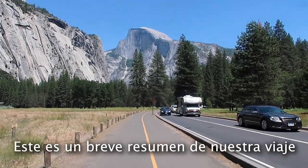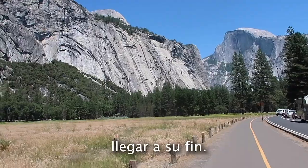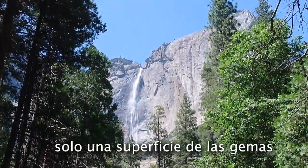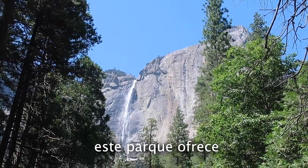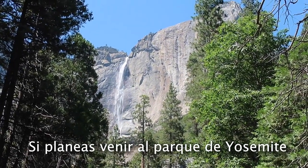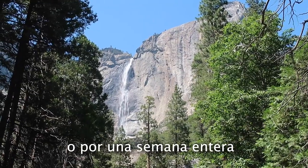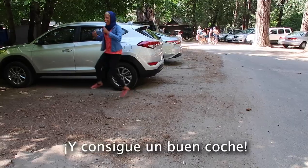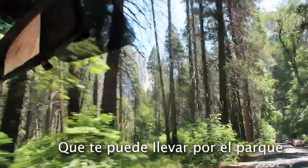That's a brief summary of our trip to Yosemite. I was sad it had to come to an end. Visiting the park for 5 hours allowed us to scratch only the surface of the gems this park offers. Don't be like Jamie and I. If you do plan on coming to Yosemite Park, plan for a weekend trip or for a whole week. You'll thank me later. Oh, and get a good car that can drive you around the park.